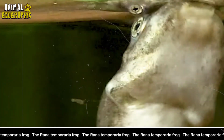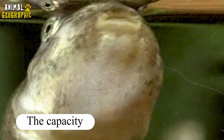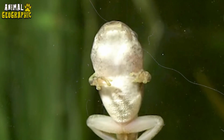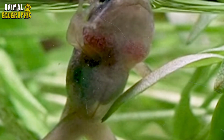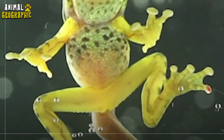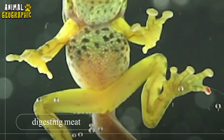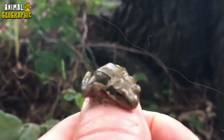This is due to the increase in its ability to digest, which varies during the young tadpole stage and its growth compared to the maturity stage. The capacity of the intestine is limited in the digestion of plants, but once the young Rana Temporaria frogs reach adulthood, the greatest burden falls on the stomach, where the process of digesting meat takes place. The diet of a small frog differs as it is fully grown and has already matured.